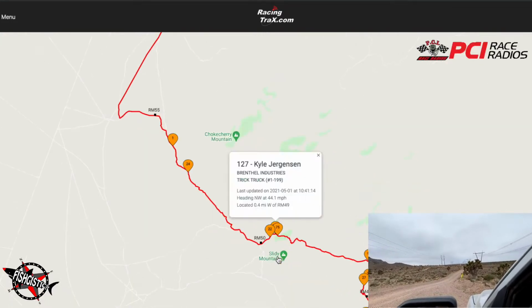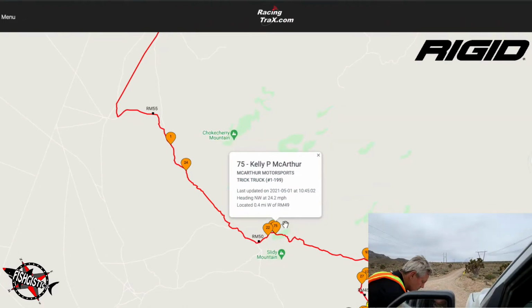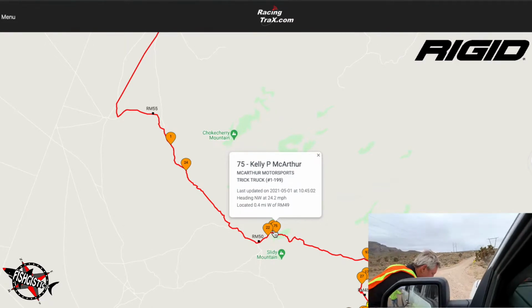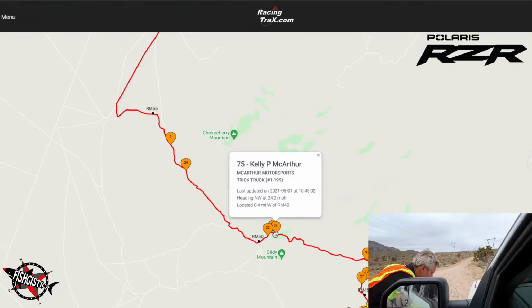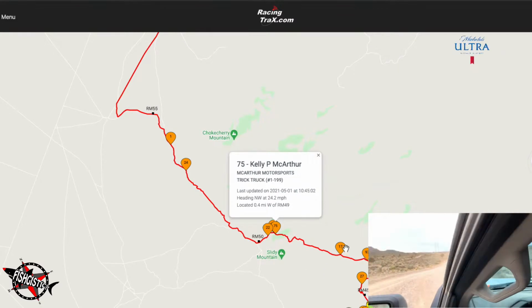And then behind him, we had Kyle Jurgensen and the 53 Jack's Redline, and, can't click on the other one, there we go, Kelly MacArthur in the 75. So those are actually a little bit more spread out than they look on the tracker. As always, you have to wait until the tracker pings to get a good location, and they all ping a little bit differently, so they don't all ping at the same time. Always make sure you look at the time right here on when they pinged.